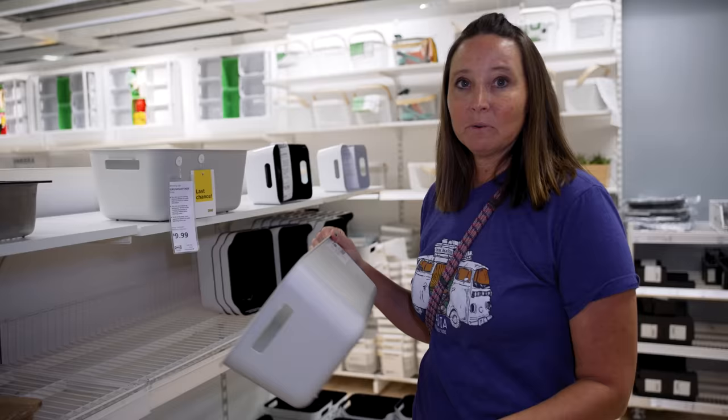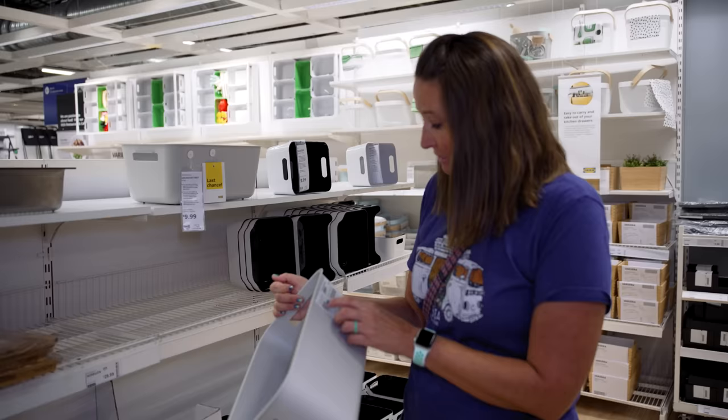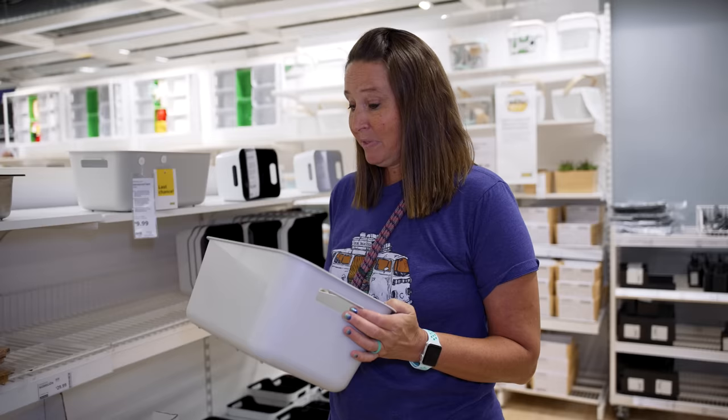So here is a new bin that I've not seen at IKEA before, but this is the Grundvatnet. And it actually says it's a rinsing tub, but I think this would work great as a bin in the RV. And you could really use this for so many things. Pantry comes to mind with all of your boxes of crackers or chips or something like that, but lots of uses for this and 10 bucks. So that's a great deal.